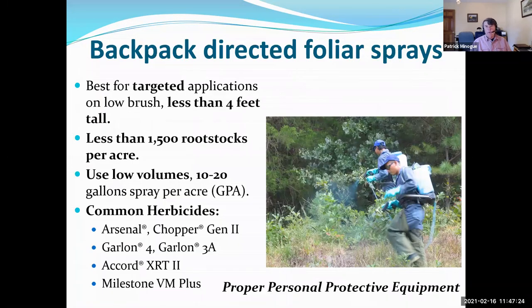Backpack directed foliar sprays. This application method is really best for small brush, less than 4 feet tall. The label will say less than 6, and particularly if you're doing this in a stand, you have to recognize that if you're spraying at 6 feet, you're spraying an area beyond that, and you're going to affect your other pine trees. So it's smaller brush. It's easier to operate in a site like that. Also, where your rootstock is not too dense, about 1,500 rootstock per acre is typical, a good, reasonable situation to do that from a backpack.